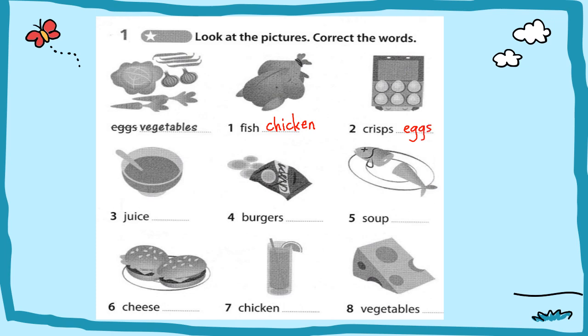Number 3, is this juice? What do you think the answer is? Yes, this is soup, not a juice. Soup. All right, look at number 4. Are these burgers? No. So what are these? What is the answer? Crisps.